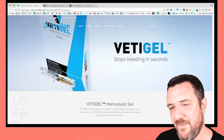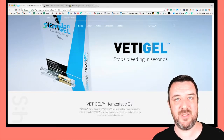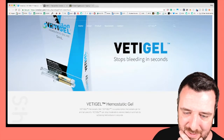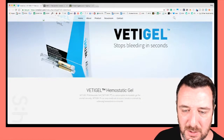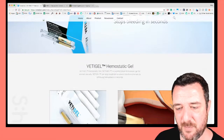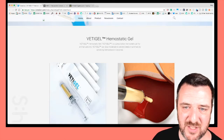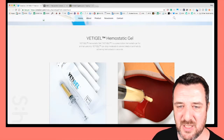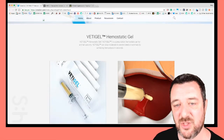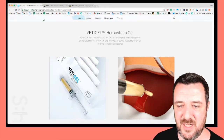Next one, Vetigel stops bleeding in seconds. You don't think about it, but technology is moving on in all areas. This is a hemostatic gel, prescriptive hemostatic gel for animal use only. It's not been verified globally by the FDA for humans yet, but this can stop moderate to severe bleeds in animals by achieving hemostasis in seconds.